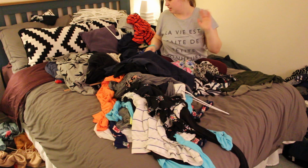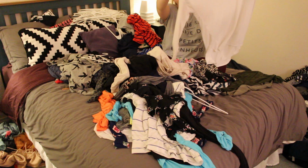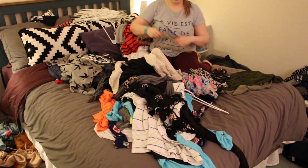Pebble, Mississippi, I have family members there. Keepsake, but it doesn't fit me anymore. Okay, yeah, here's another one of those drop shoulder shirts that I like from Kohl's. Forever 21. I don't have anything else like this, and I really like it. I'm gonna keep it. I feel like I'm not doing that great.